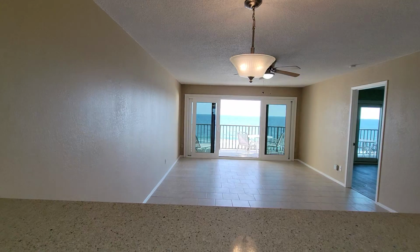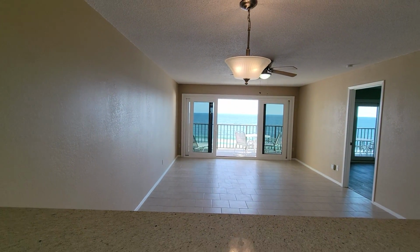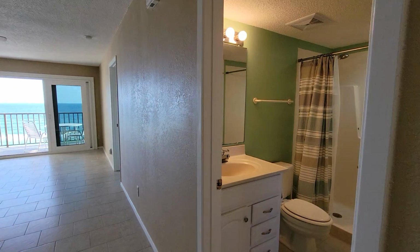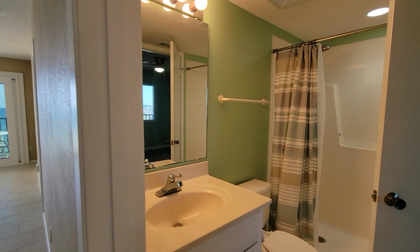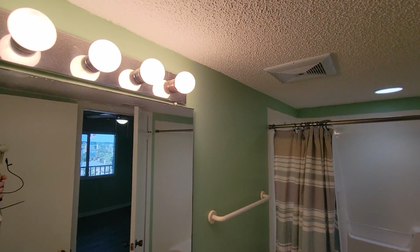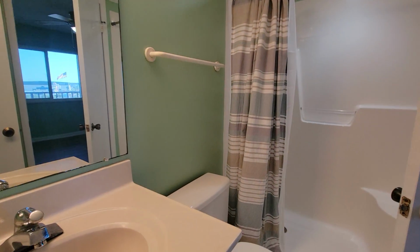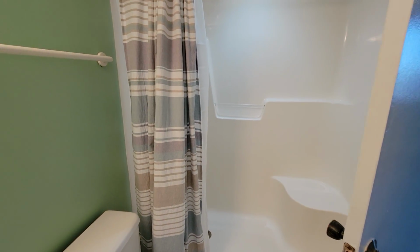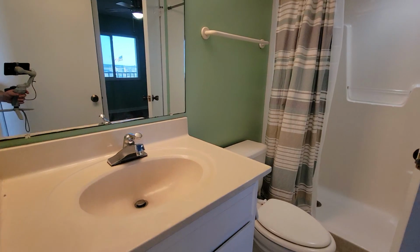If you're washing dishes, this is your view. Beautiful living room, and you can hear the ocean calling us. Feel free to skip ahead if you just want to see the views from the balcony, but here's the bathroom. Got a shower here with a step for sitting there.